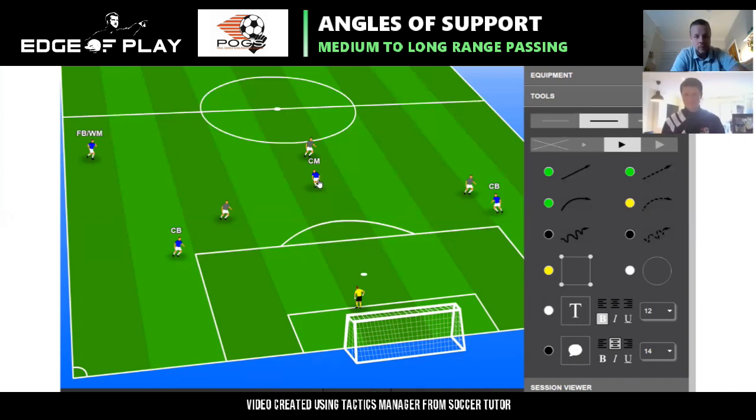So when we can't go short and we have that one in the locker of bumping it over this player to a wide player that's in a little bit of space, how does our movement differ now? Because the ball is further away from goal, there's probably less risk, but there's more risk on the pass. So what does the goalkeeper's movement look like now, as he receives the ball, and after he's played that ball?